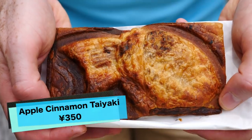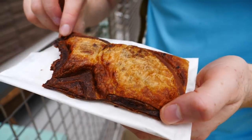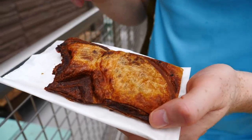Okay, so Sam wasted no time finding his next snack. Same vendor. As we were walking to the temple, I noticed this. I'm like, Audrey, when we come back, I've got to try it. And this is the taiyaki. It's the fish-shaped pastry, if you take a look down here. This one has a different flavor. That's what I noticed. So this one has apple and cinnamon.